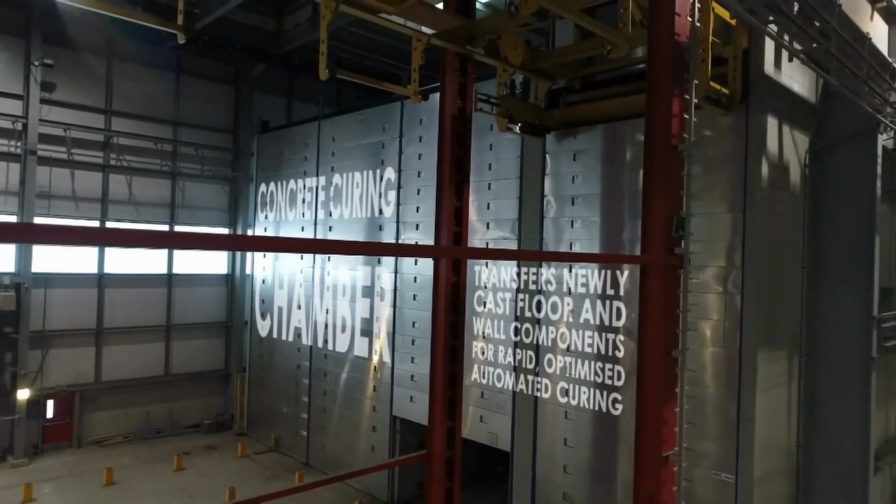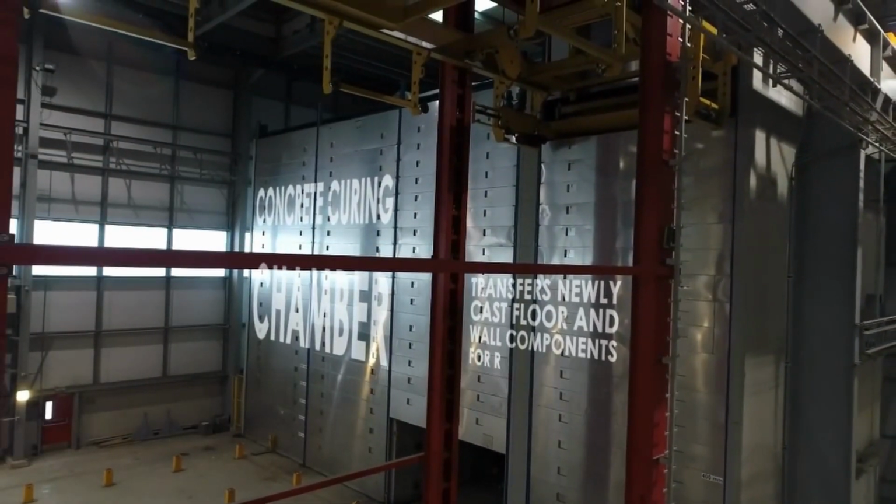Now the curing chambers are typically, you put the fresh concrete units into there for about 18 hours when they're fully cured.